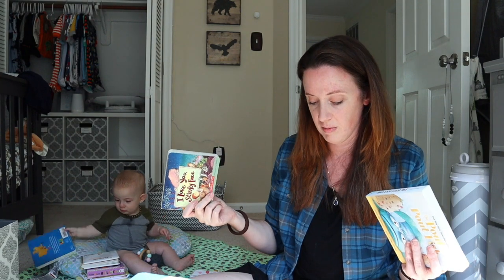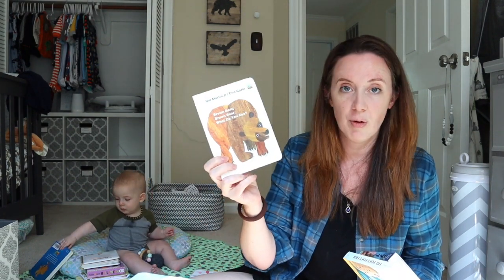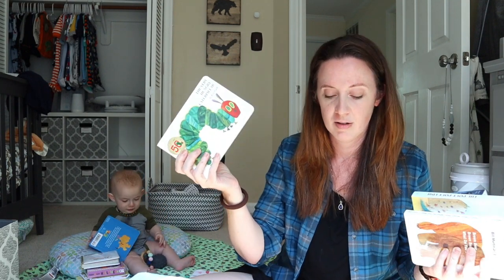So we love The Pout-Pout Fish, and my other fave is I Love You, Stinky Face. They're adorable. Those are the ones I read to him all the time, including Brown Bear, What Do You See? And of course, The Very Hungry Caterpillar.